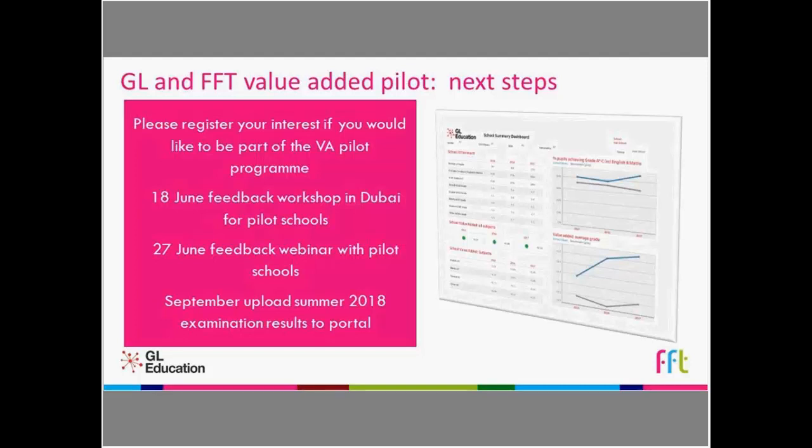As part of the pilot, we'll be running a feedback workshop in Dubai for pilot schools on the 18th of June, and we'll be running a feedback webinar with pilot schools who aren't in that region on the 27th of June, because they're spread out all over. We'll get you together on the 27th of June and allow you to log into your accounts and look at your data and answer some questions about that data on attainment and value added.